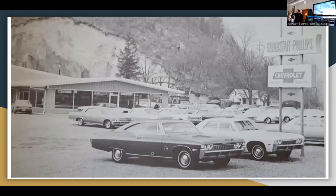See, we were thriving back in the 50s and 60s. We had the Ford dealerships. We had Chrysler dealerships, Chevrolet dealerships.